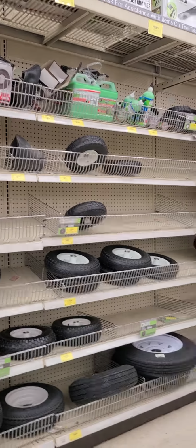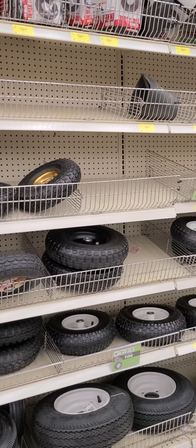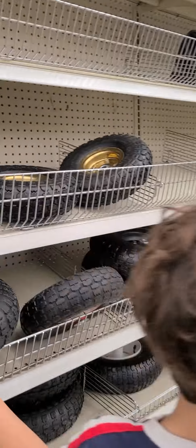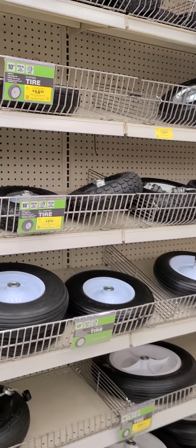Oh, honey, is this the tire for Joey's wagon? Yeah, but I don't know what the size is. Oh, cool. I didn't know you can just buy a tire separately like that. Look, Joey, we can replace the tire on your green wagon at the back. Look, Daddy is just going to figure out what size do you have and then replace it. Mom, it's working.